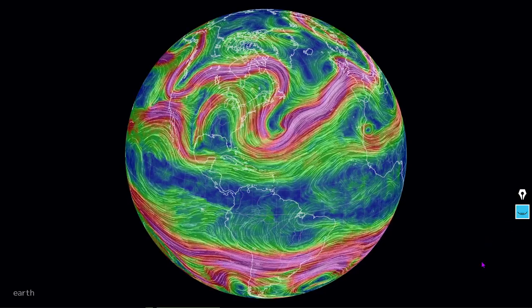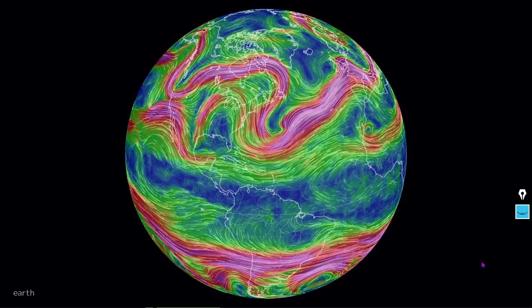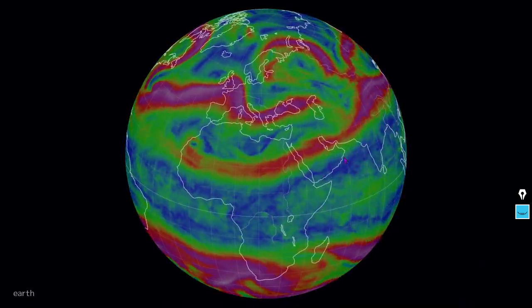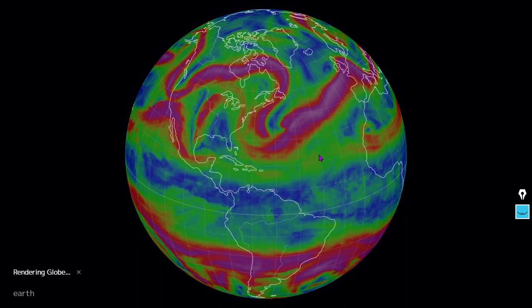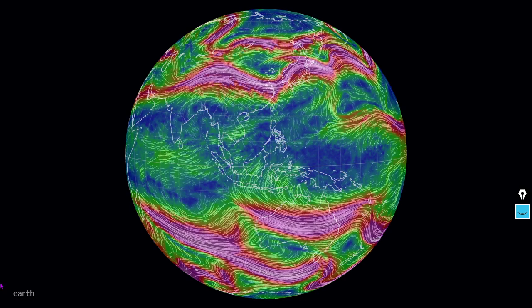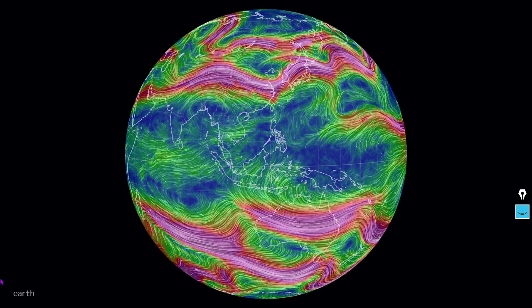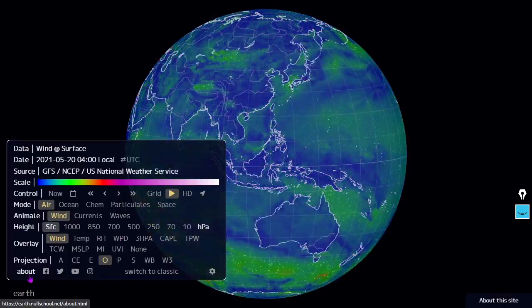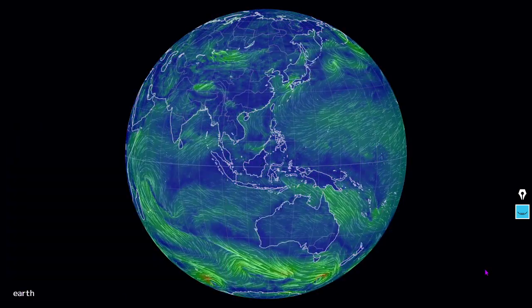Multiple doubled up meridional jet streams here over the U.S. especially. And let's take a look at the eastern world's jet streams. There you go. There are those. Pretty chaotic jet streams here around planet Earth right now. Here are the surface winds of the eastern world.